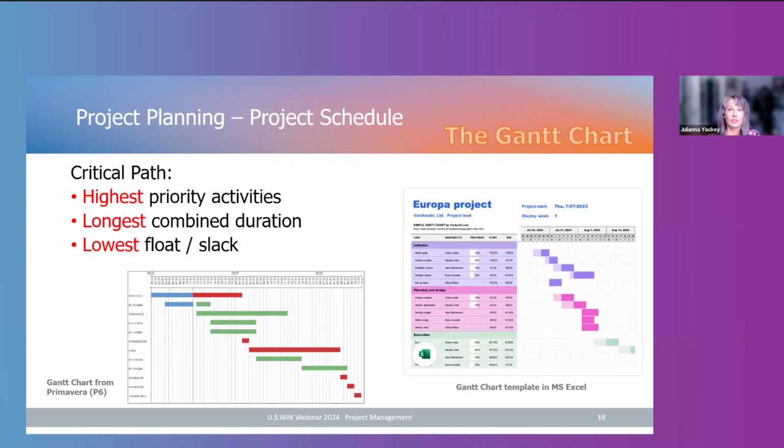Once you set your schedule, you'll be reviewing it and statusing the activities on a regular basis, probably at least weekly. Why is it important that you do this? Well, schedule delays are usually the first indicator that a project is going off track. So you really need to pay attention, and you'll be using this information, how far along you are with each task, to monitor your project and monitor some of your financials. And I'll talk about that later.